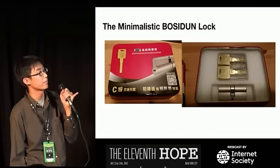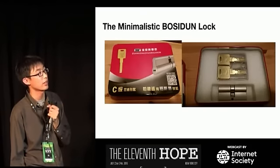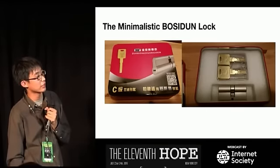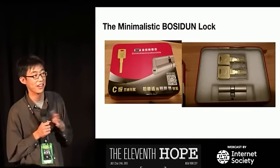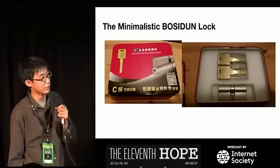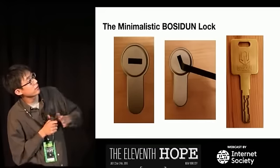Here's the minimalistic BOSIDUN lock, which is a company. It's pretty minimalistic. It comes in this tin, and you'll notice there's a box there with the keys. You have to break that box as well to get into the keys, which really hurt me because it was a really high quality box for the keys, acrylic, and it looked more expensive than the lock and the keys inside the box. So yeah. So why is it free spinning?